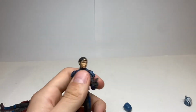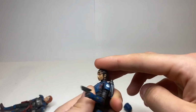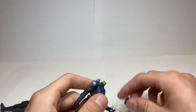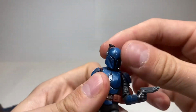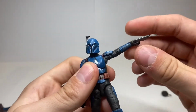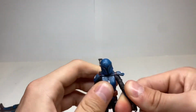So I'm going to go over the Koska Reeves articulation. So the head goes up that much, goes down that much, to the side, full 360. And then I'll put this helmet on. This goes full 360, up, down, that movement. Arms go out that much. They go full, well, full-ish 360.